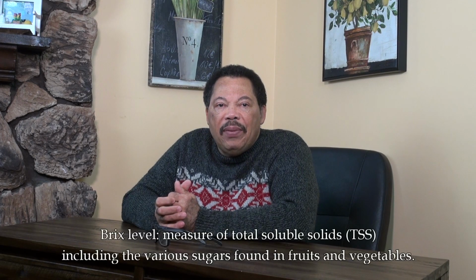So I decided to do some research on what are the factors that would help you to grow the sweetest strawberries. Fruit sweetness is measured by the Brix level, which is a measure of the total soluble solids, mainly sugars, present in the fruit. For strawberries, a Brix level of 10 is okay, 14 is good, but 16 is great.